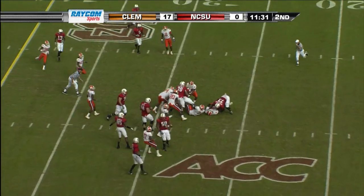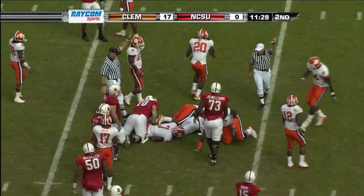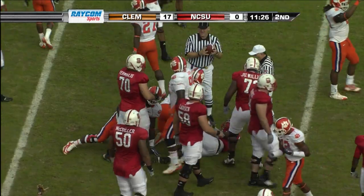Not much there this time. Glenn Wilson had kept that one. He'd been still running. Jenkins got there first.